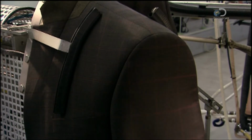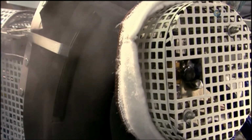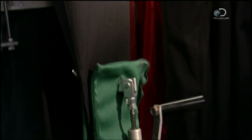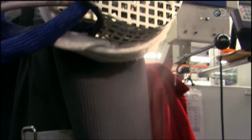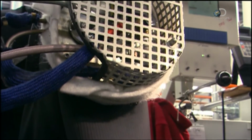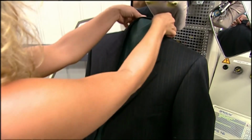Another jacket is on another mannequin, and a worker clamps down the sleeves. A big steam bag made of porous vinyl swings in, wafting steam onto the front of the jacket. At the same time, hoses pipe steam into the porous mannequin cavity, so this jacket gets a steam press from both sides. This machine is a collar master.